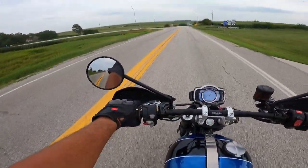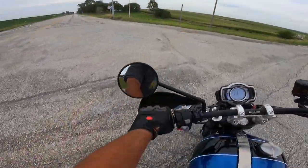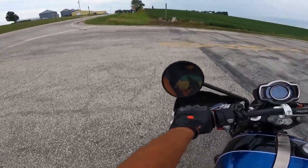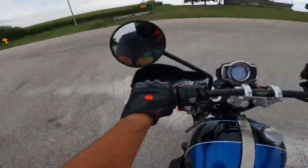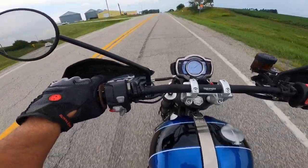Here we are at Iowa's busiest intersection. Not a car to be found, just one lonely motorcycle. Boy, look at that, it turns so well. I like it. Very nimble handling.